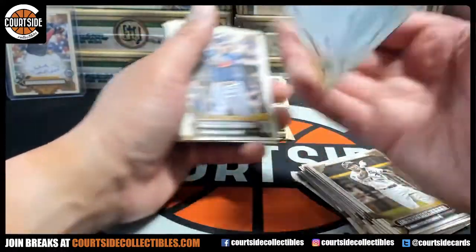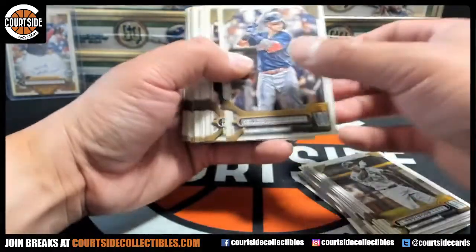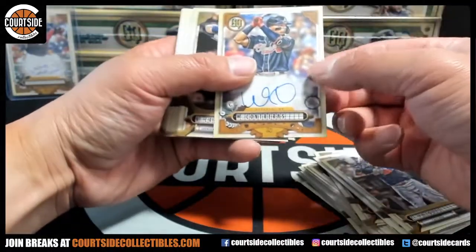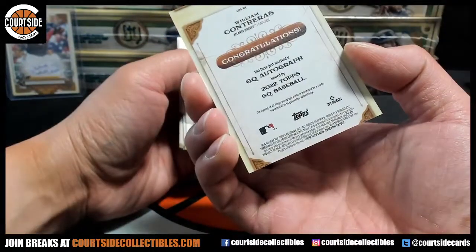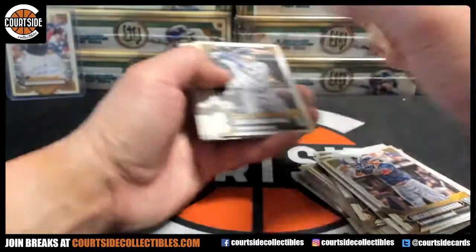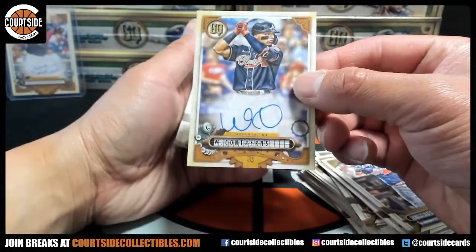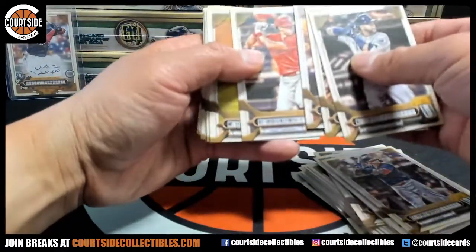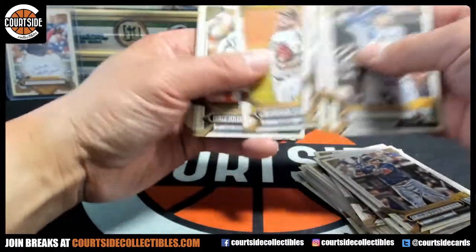Gavin Sheets out of 199, White Sox. An autograph for the Atlanta Braves. Whoa, that is off cut right there. Miscut. Contreras. Braves are Lauren.